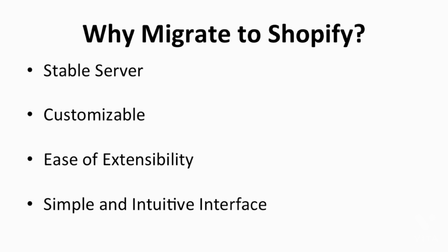Moving on, using Shopify enables you to have full control of your online store. It is hosted by Shopify, but extremely customizable. With their impressive template engine and API, you can fully customize the online store platform to your needs.